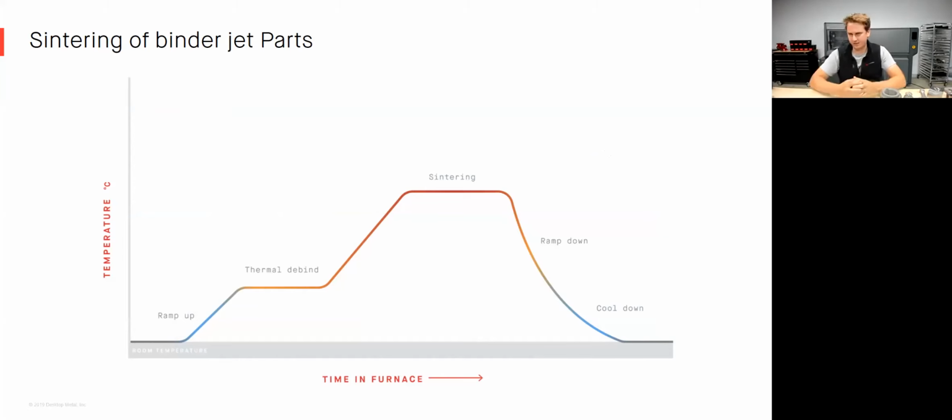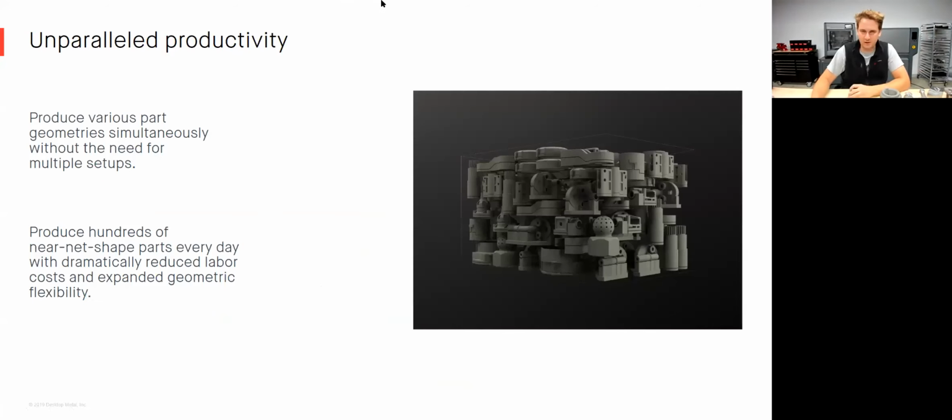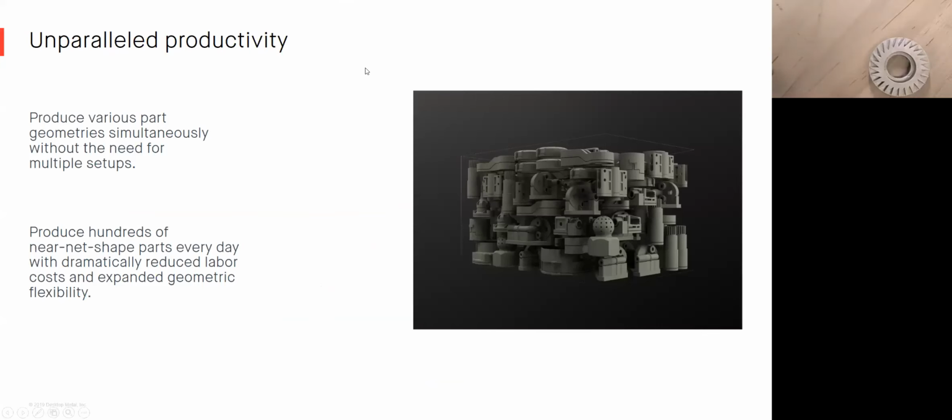Then we get up to a sintering temperature to sinter into a strong, dense, fully dense metal part. I have quite a few shop parts with me here today that I'll show you in detail under the scope. So what does this system allow you to do? You're really getting this unparalleled productivity. You're able to produce various different part geometries simultaneously.